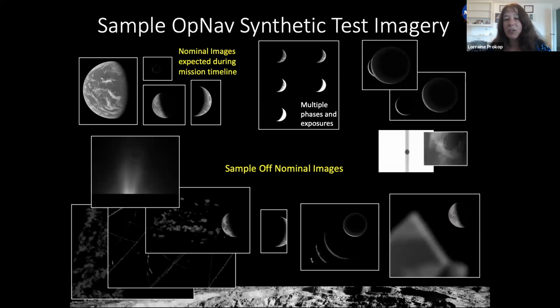So this is a chart throwing together a bunch of sample images that we used in this. On the upper left are the nominal images that were generated based on the expected launch date and what we thought the camera would actually see. And it's interesting when you look at the range. On the leftmost one is a large Earth, and that dim one that you can hardly see is a dimly lit crescent moon. So the camera had to perform within the accuracy for that range of images, and it did. And then, of course, we had to take into account that there may be all different exposures. You might not be exposed correctly. So we had to test with that.